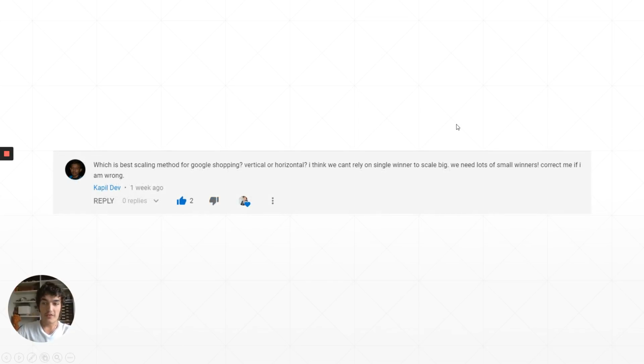Now, the second question, same person again, which is best scaling method for Google Shopping, vertical or horizontal? I think we can't rely on a single winner to scale big. We need lots of small winners. Correct me if I'm wrong. Yeah, you're totally right here.